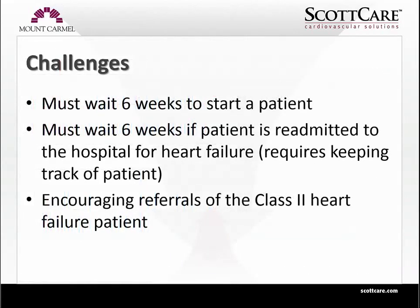What are some of the challenges we're facing? I like to get my patients started within 2 weeks of discharge. We have a CU in 7 program that when we go see them in the hospital, we're signing them up for a week later. Because of CMS, I can't start these guys for 6 weeks. I'm losing a couple because of the delay in getting them started. And then, if someone's readmitted to the hospital, the clock starts for 6 weeks again.